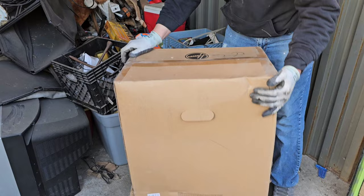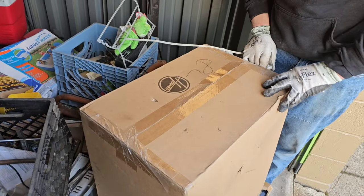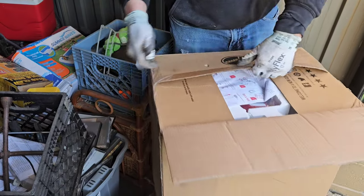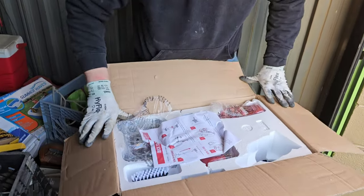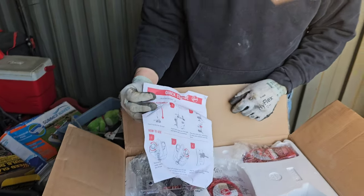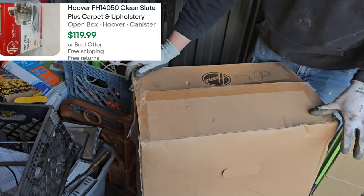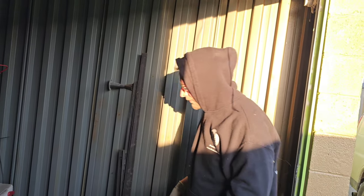What's this? Oh. Power Scrub Elite Multi-Tour. A Hoover. You think it's brand new in the box? I'm going to come right out and say it. I think it's brand new in the box. Why not? 10 years old. Brand new. How do you do it? In the box. It's got to be worth something, right? Yeah. So between those two items, I paid $480 for the unit. Got two brand new items.